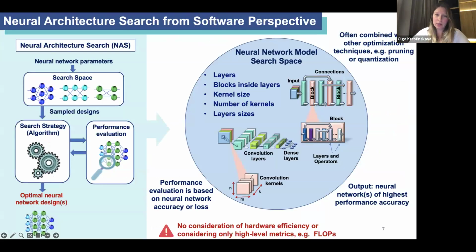So what is neural architecture search? It comes initially from the software world, and from the software perspective, neural architecture search searches for the most optimal parameters in the neural network, such as the search space of the number of layers, kernel sizes, different blocks, and so on. We sample the different design configurations, and the search algorithm can help us select the optimum designs based on performance accuracy. Initially, this approach did not consider any hardware efficiency in the loop, or considered only a high-level measurement of latency, for example, the number of floating point operations per second.